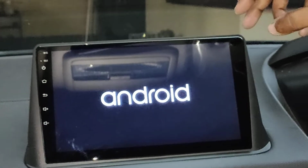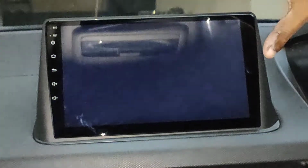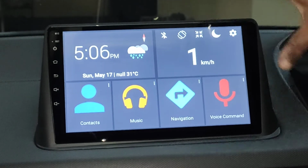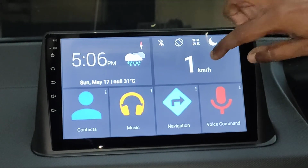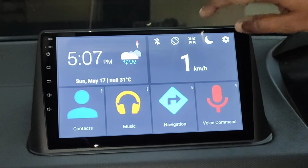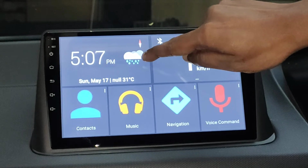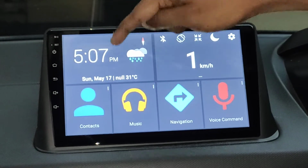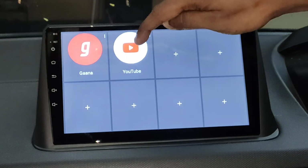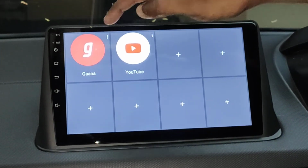Now the touchscreen is booting up, and you can find that this screen is the screen that comes in the beginning itself. Now you find there is a GPS speedometer here, and you also find the weather. It's about to rain here, and that's being shown here. You find the time here, you find the contacts, and you also find applications. A number of different applications here.